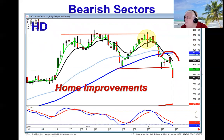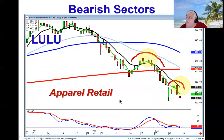You can see the other home improvements, Home Depot, after it failed up here with a bearish engulfing, failed at the T line with a bearish left-right combo, gapping down through this level, also implying wave one, wave two, wave three to the downside, which in this case could get you down to the 200-day moving average.